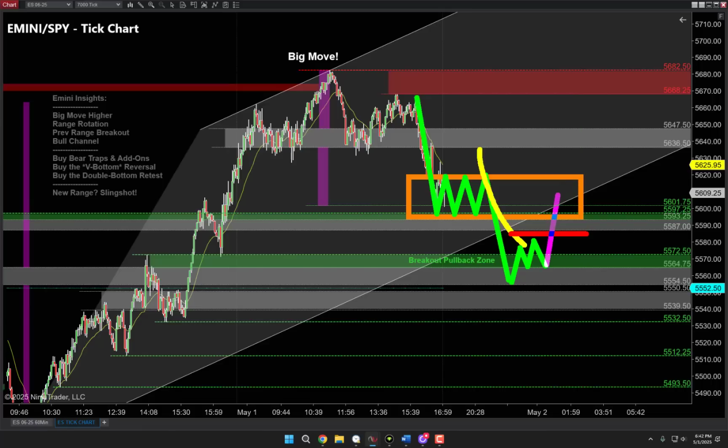And then as always, if there's one situation where you must leave a runner and add to your position, it's range rotation. By the time I'm done with you, you will learn to love range markets. Add to that position. Now think about this. We know where the market wants to go. It wants to get that pendulum swing.